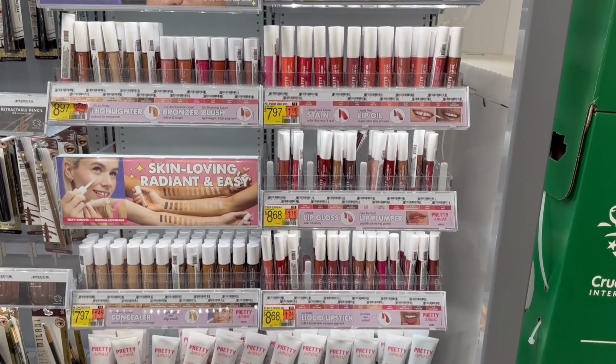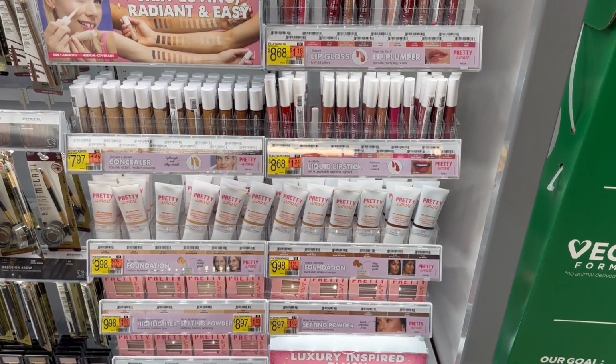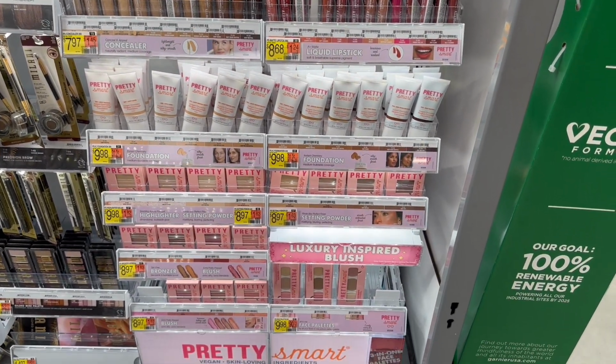I was gonna pick up a couple of the cheek products, but each one of them was about $9, and I didn't really want to pick up one of each, and I just figured I'll try the 3 of these first, and I can always pick up something else.